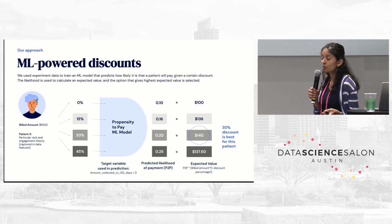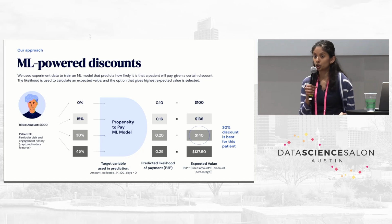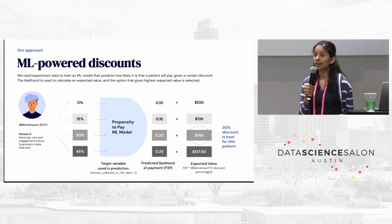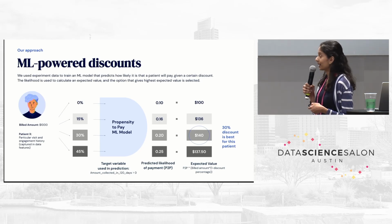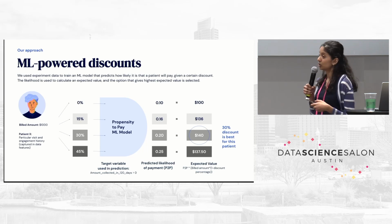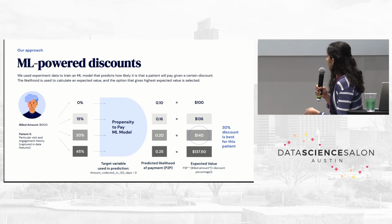So using this historical data, we were able to train a model that took in the discount percentage or discount amount as a feature and was able to use that information combined with the patient details to predict the likelihood of payment. So now that we had this model, we could apply it to any new patients that were coming in. We ran the model 4 times for each patient, 1 time with each of the discount levels, and got a predicted payment likelihood for each of these discount levels. And the target variable that we used in the prediction is whether or not that person paid in that 120-day period. So paid could mean paying in whole or starting a payment plan. So we were able to get the predicted likelihood of payment.